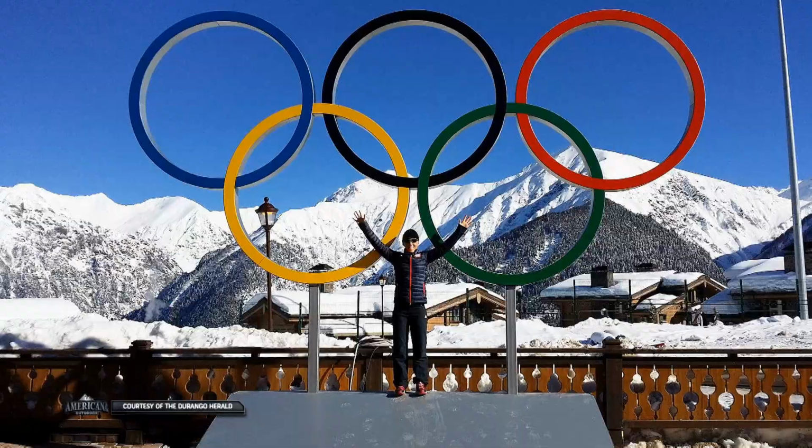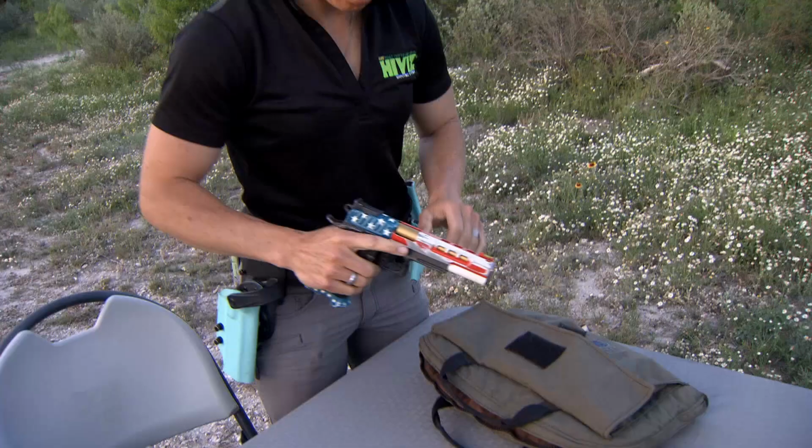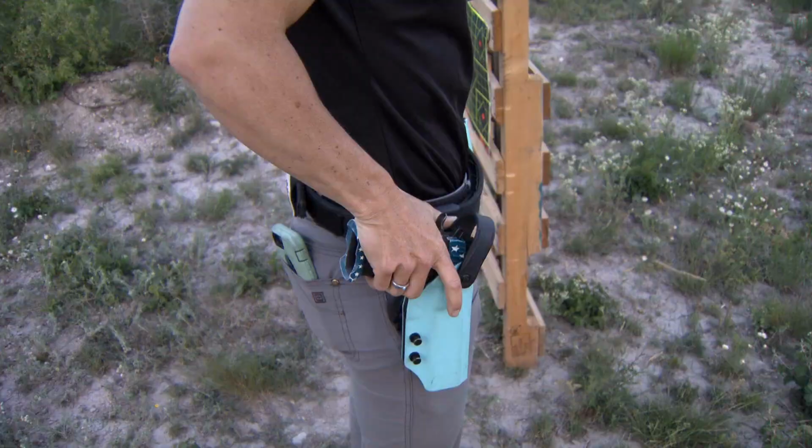I competed in 3 Olympics and retired after the 2014 Games. And from there, I jumped into 3-gun, a lot more shooting, less running. So it was kind of a natural fit. It was perfect, so much fun, a lot of action in the shooting. And I've been doing that ever since.